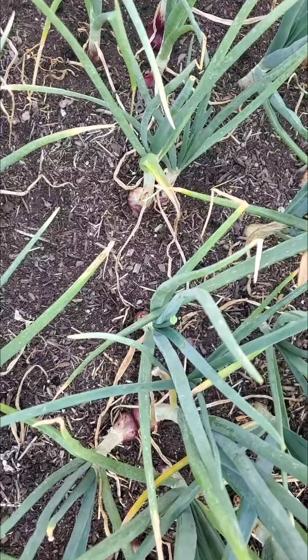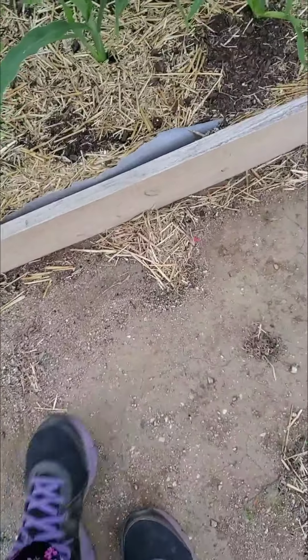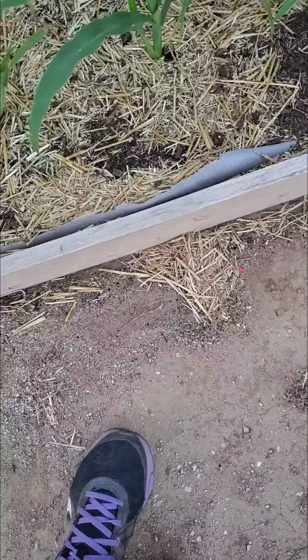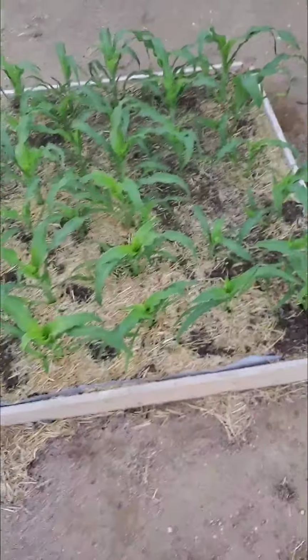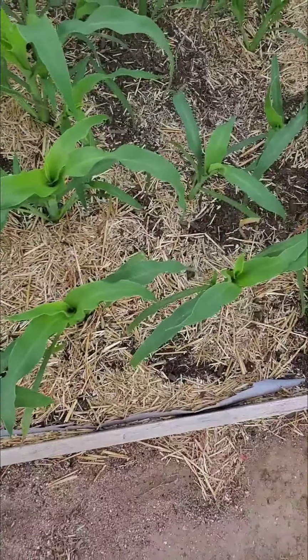We'll see. Look at the corn, you guys. They are growing. I am getting excited. Even this one right here that I broke is growing back. And ooh, what is that? Just a moment. I thought it was a big worm in my corn. It wasn't.